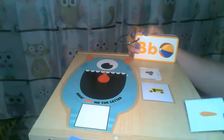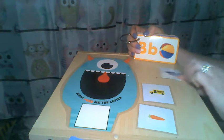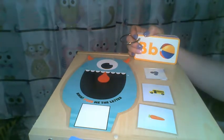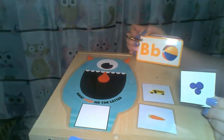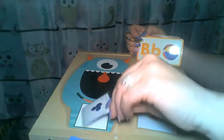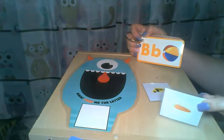So, is the monster going to eat a carrot, a bus, or blueberries? What do you think? If you said blueberries, you were right. Blueberries. Here we go. Blueberry squirted me in the eye. Just kidding. And is he going to eat the carrot?